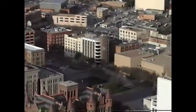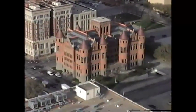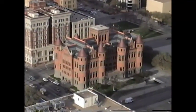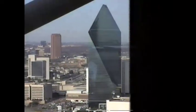This is called, where is it? Old Red, which is a court building, I think. I'm not quite sure of all the history, but... And then we pan up, and you see the IM Pie building.